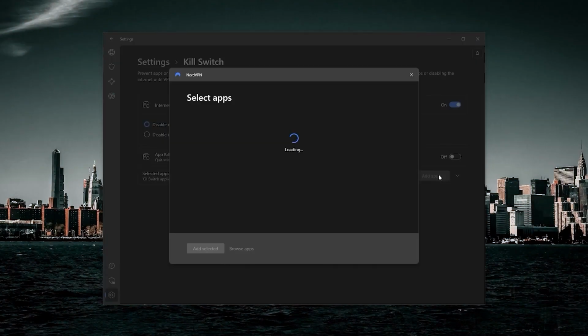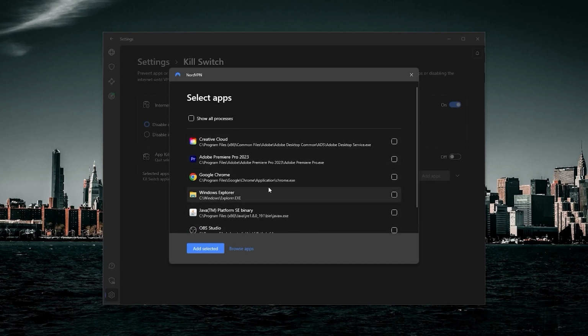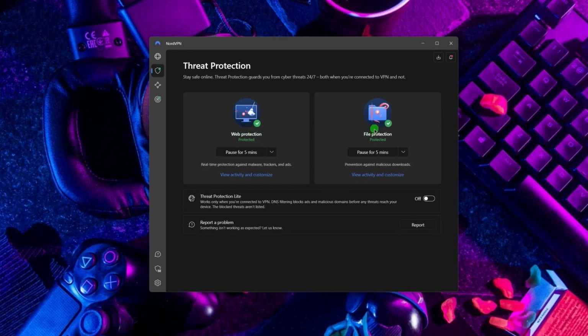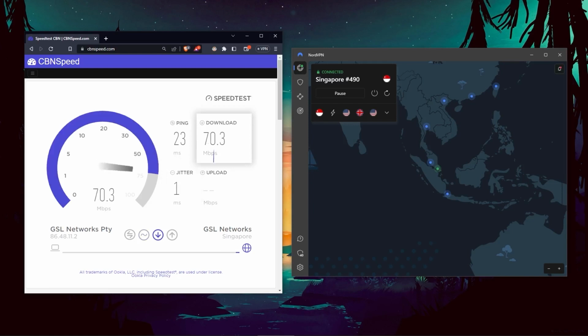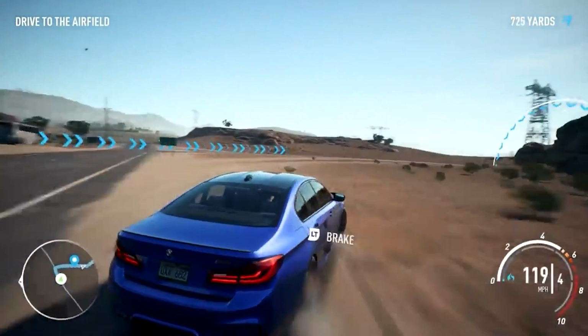Next up, we have NordVPN, which offers the most value for money out of the three options. It's got some bonus features that make it a little bit more than just a simple VPN. Such features include threat protection, which blocks ads and malware-ridden websites, and also protects your device from harmful files. And in terms of speeds, NordVPN actually rivals ExpressVPN, especially when it comes to gaming and overall performance.